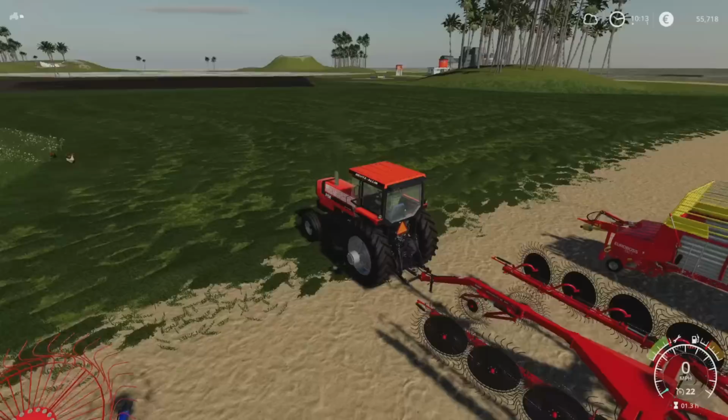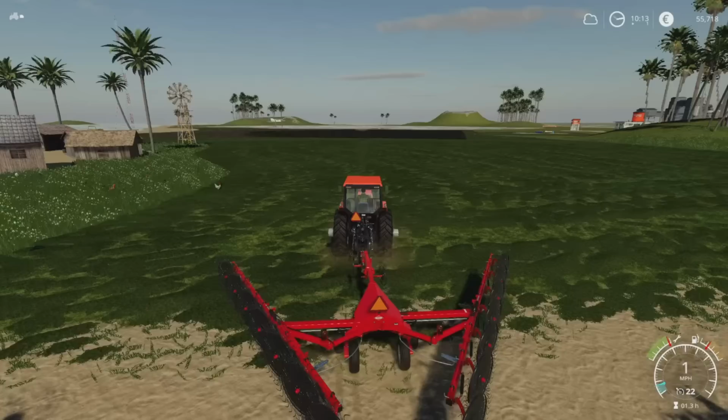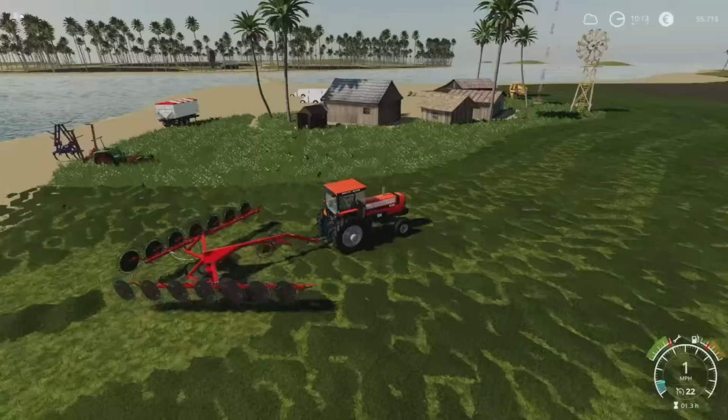With the grass cut, it's time to windrow. I need to avoid the chickens if I can. Just drop that down. Oh no, hang on. No. It's head first. Of course I do.